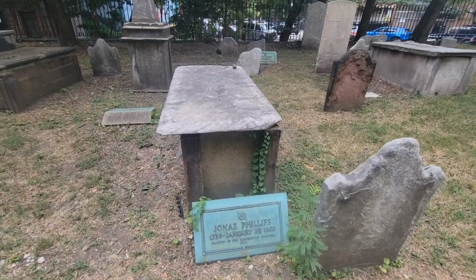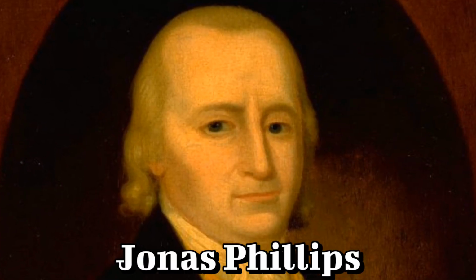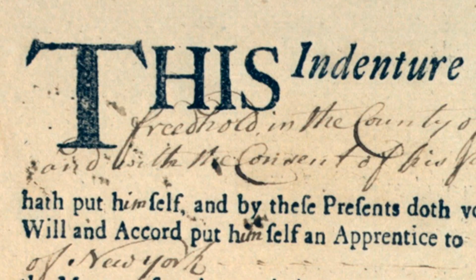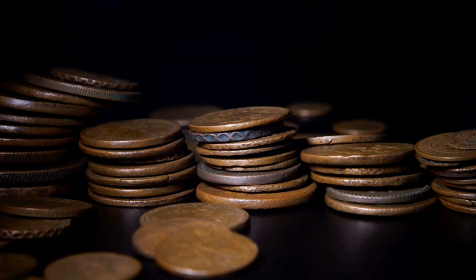But this is the grave of Jonas Phillips. Jonas Phillips was a very interesting character and a very important person in American Jewish history. He came from Germany as a young man as an indentured servant. One step up from being a slave. And he worked for several years to work off his debt. And then eventually, when he did, he became free and moved to New York and became a businessman in New York.